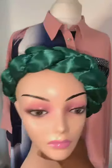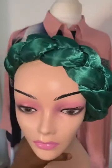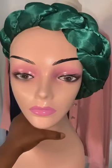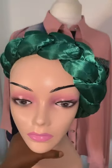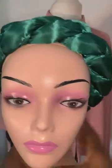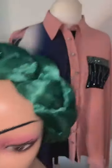Okay. If you want the turban, you can either have it sideways, depending on how you want to rock it. These are the ones that you can rock like this. You can actually rock it sideways. They're just £10 each. You can rock it this way. Screenshot, and we have it in different colors. Or you can do it nice, lovely like this. Or you can rock it on the side. However you prefer to rock it. You can rock it while you have your hair on. You can rock it while you don't have your hair on.